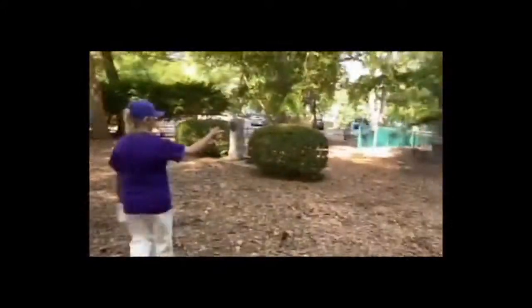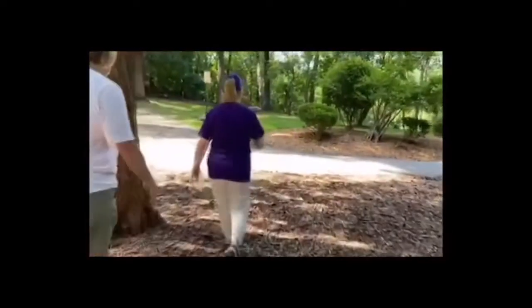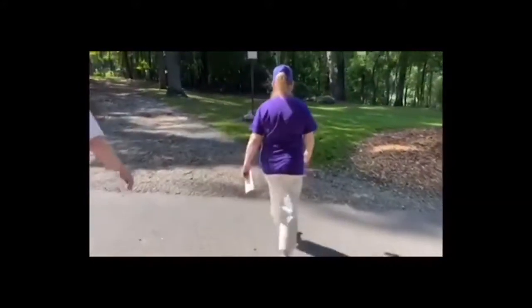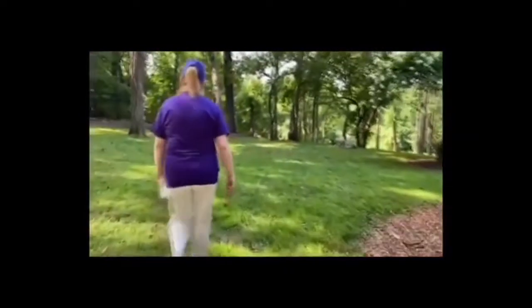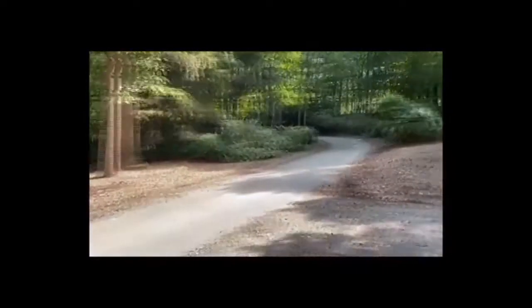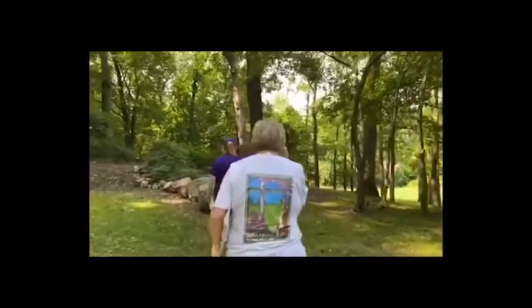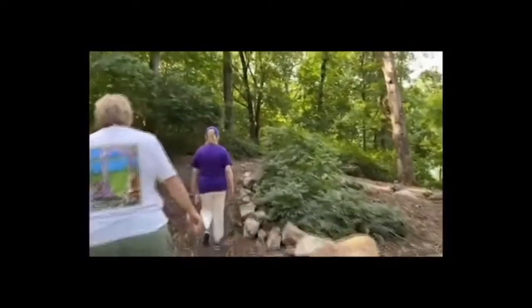Here's the front of the puppy run on the right. The sundial. Crossing the lovely long driveway that Terhune was right about. Look out, please.